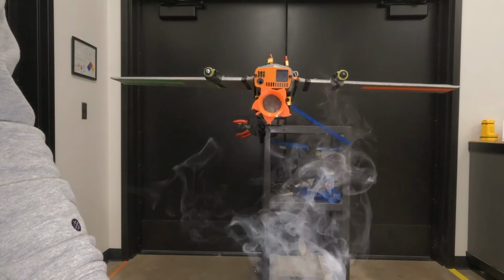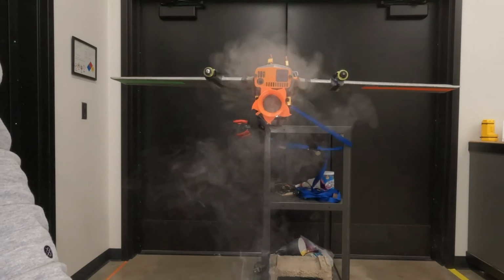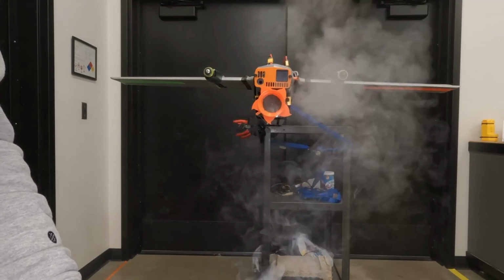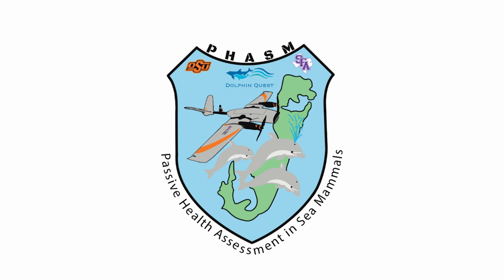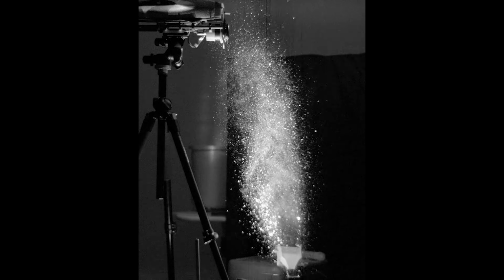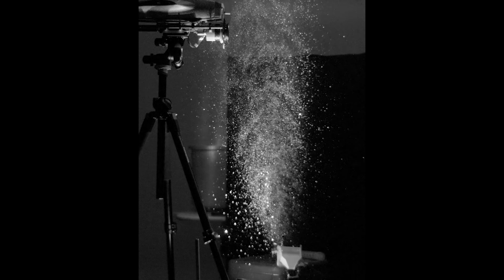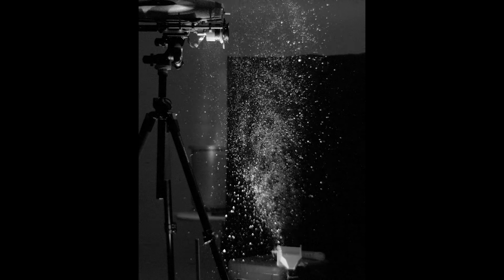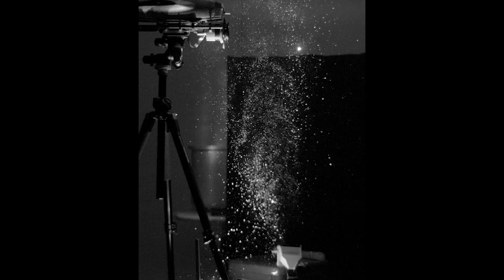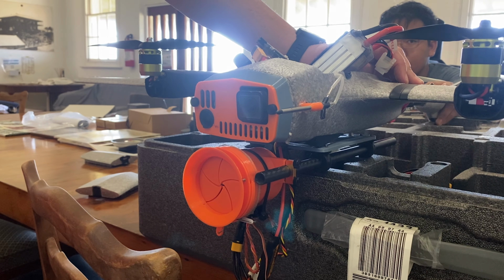As we move closer to actual tests with live animals, we considered a new method of collecting blow mucus using an active vacuum siphon system designed to fit either under or within the capture aircraft we had dubbed PHASM, or Passive Health Assessment in Sea Mammals. Rigorous lab tests were conducted in Oklahoma using airflow simulation and particle image velocimetry. The siphon was designed to pull in sample for collection onto an internal medical mesh, and then seal the sample through a protective iris controlled by the collection pilot.